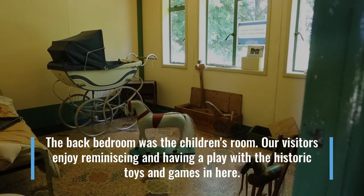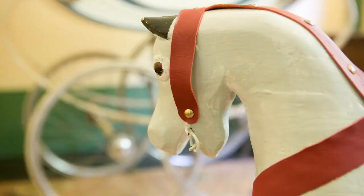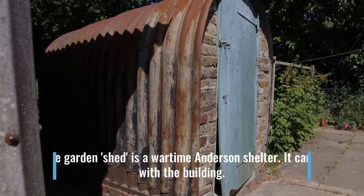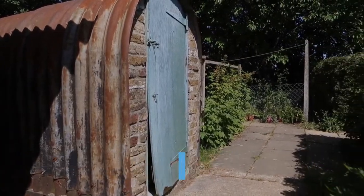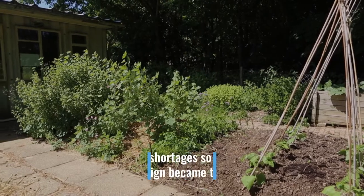The back bedroom was the children's room. Our visitors enjoy reminiscing and having a play with the historic toys and games in here. The garden shed is a wartime Anderson shelter. It came with the building. After the war, the council sold off their remaining shelters as garden sheds. All the prefabs on the Finch Lane estate had one.